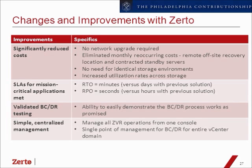There was no need for identical storage environments, which was great. So older SAN environments that we had, we were able to bring online and use that. It's agnostic to the storage. It doesn't care what SAN environments it's replicating to.